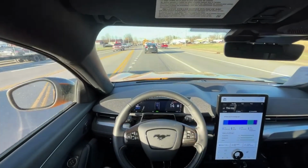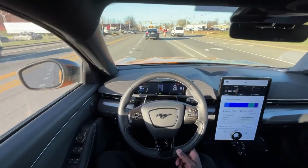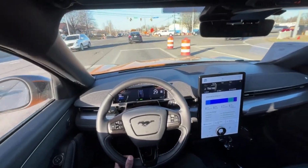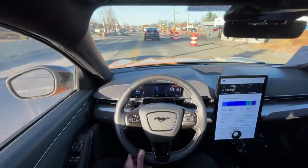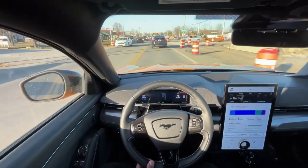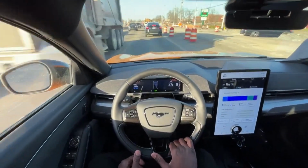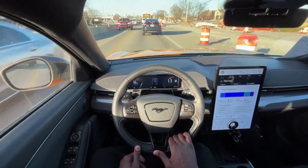But all in all, the seats on here, I told you I'd let you know how I feel about them. They're actually really nice, but what's weird is if I have to reach back to get something from the back seat, because I like to throw stuff in the back, the shoulder restraint or whatever you want to call it is just in the way. So I have to reach around as opposed to just turning. But I do like the seats better than the ones in the standard Mach-Es, I'll say that.